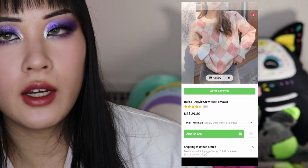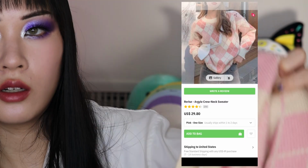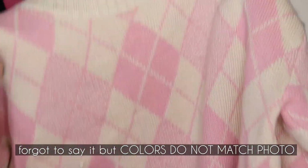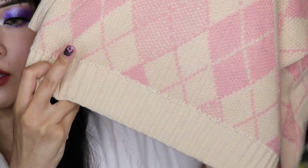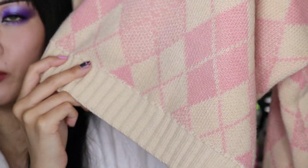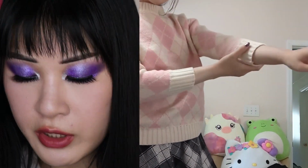The next piece I got is going to be this long sleeved sweater with pink and cream Argyle patterning on it, and you can see here that the sleeves end with these nice cuffs, and the bottom has the finishing here as well, the ribbed finishing. So as you can see in my try on, the sleeves are short. They come up to about here on me, and you know, I have big shoulders, long arms, so I wasn't surprised. This is a little bit on the thin side.